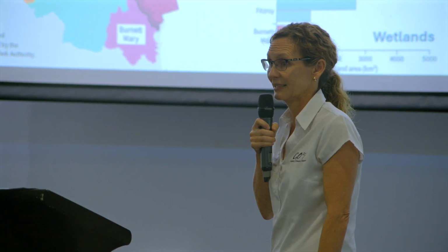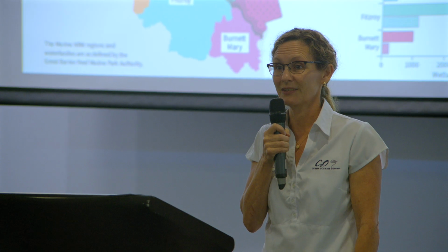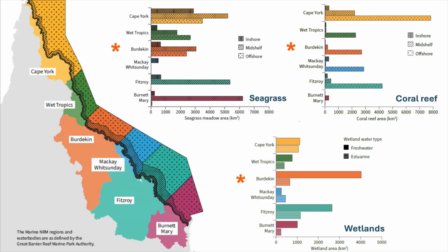So the offshores tend to be deeper. The coral reefs are largely located in the mid and off-shelf area, but as I mentioned, there's those important inshore ecosystems that you've probably visited, Magnetic Island, Palm Island, those sorts of places. And then the wetlands, it's one of the largest areas of proportions of wetlands in the whole Great Barrier Reef catchment.